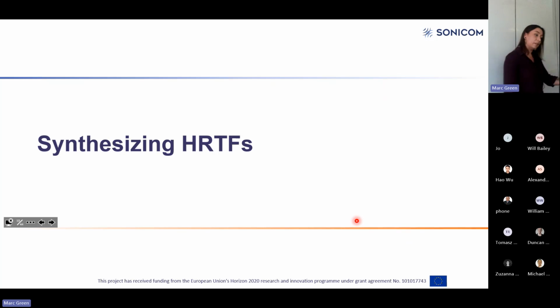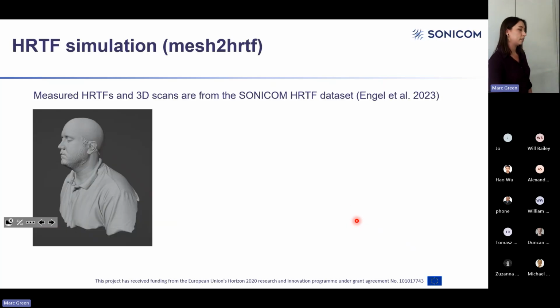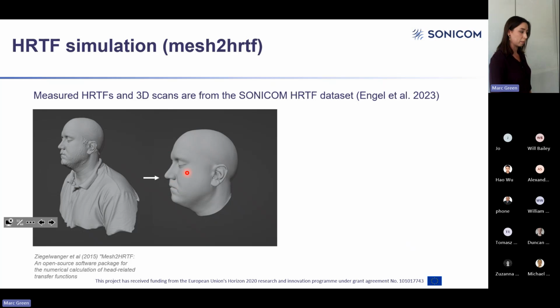So this is how I synthesize the HRTFs. We take these scans from the SONICOM HRTF dataset, which is currently public, so you can grab these scans for yourself. Here is one of Lorenzo with the bald cap on, and you can see he's got his polo on as well. And what we do is we behead him, and then we make him a bit more bald and get rid of any facial hair to really just simulate where the skin is.